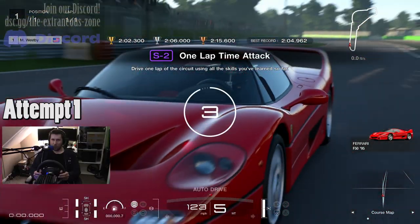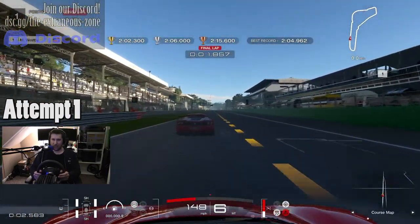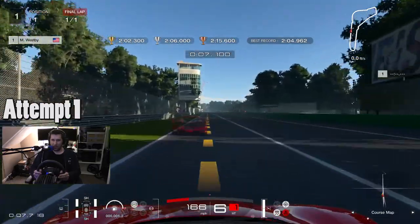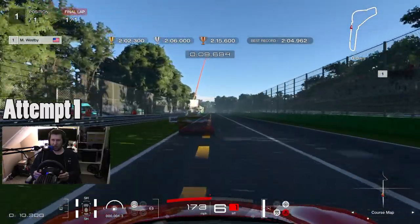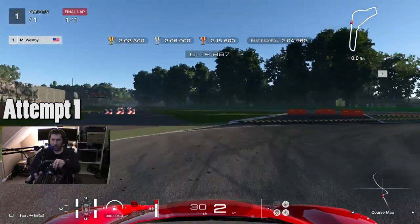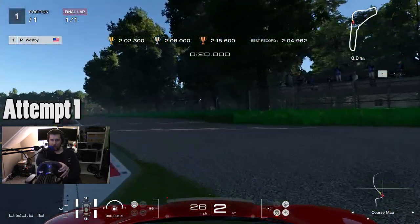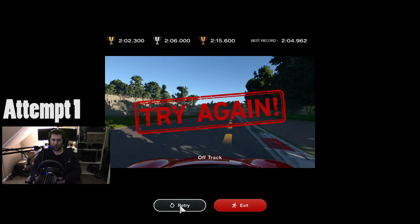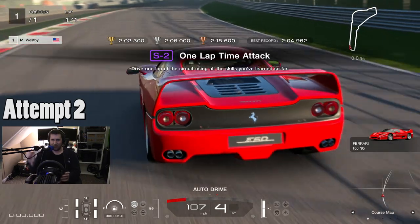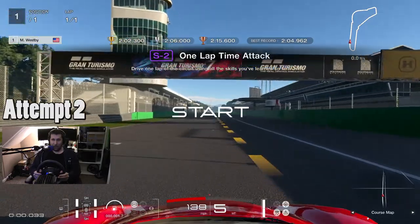Alright, so my record to beat is a 204.96. This is the first attempt for today, first of many for sure. We're trying out the bumper cam here. So we're going to come into turn one, hot, and have a very disgraceful, shameful exit. So I think we need to be turning before or braking before the 200 marker. Oh boy.